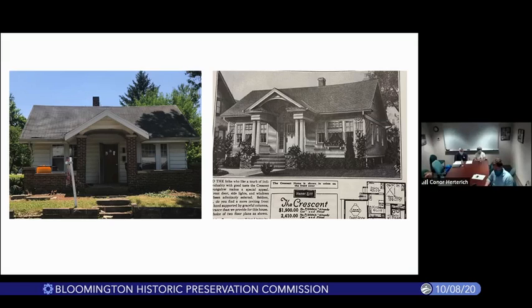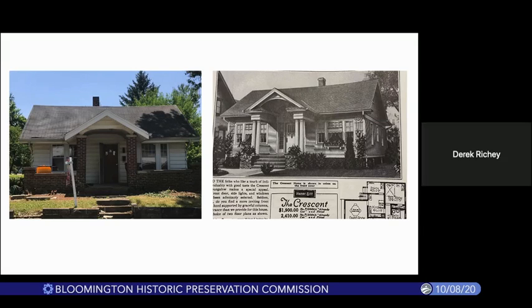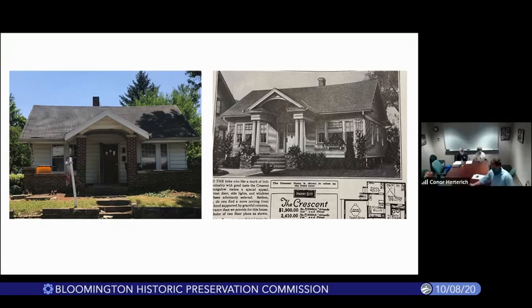Thank you, Ernesto. Derek? Yeah, it looks like this was originally sort of the discount Crescent kit without all the frills, but it's still important. And I'm really happy that you're fixing this up. So I support staff. Thank you. Duncan? Ditto. Thank you, Duncan.